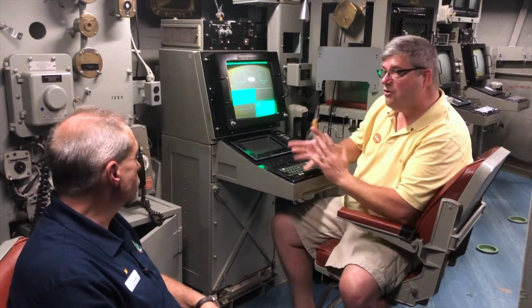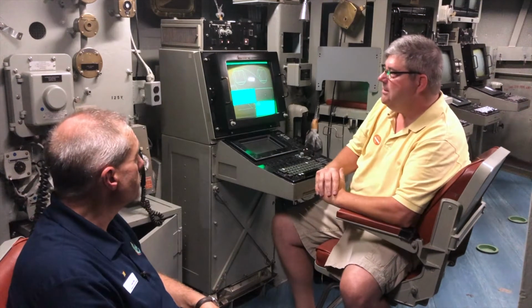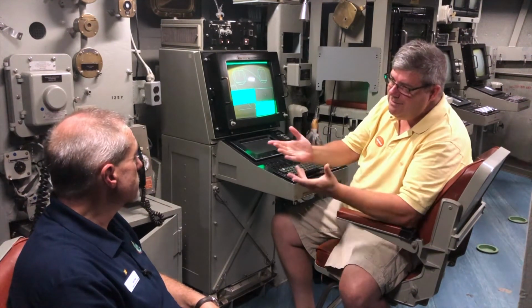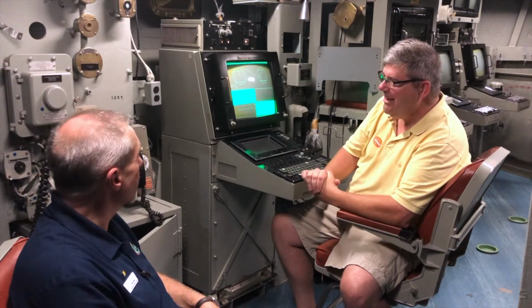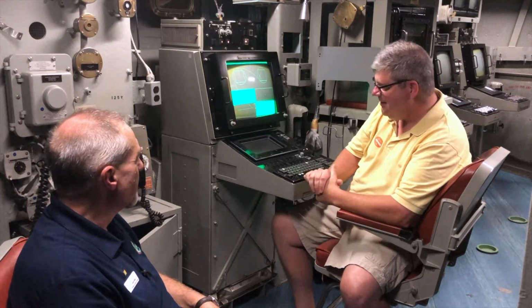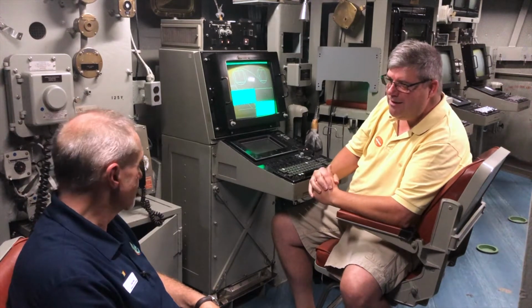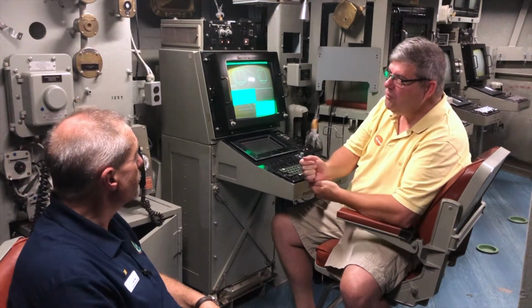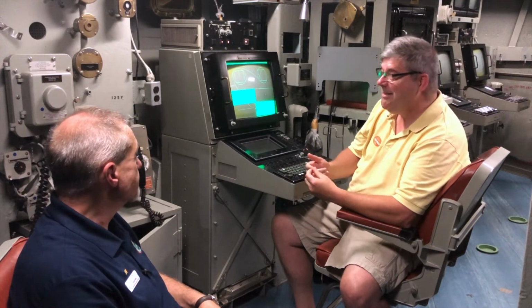I'm not certain of the inventory. I know we had 32 Tomahawks on board. I'm not certain what we carried, and if I remember correctly, it was on a need-to-know basis. And we used to have a saying in the service: we can neither confirm nor deny the existence or non-existence of nuclear weapons on this vessel or any vessel in the Navy at this time or any time.